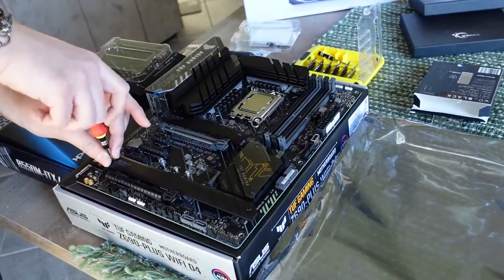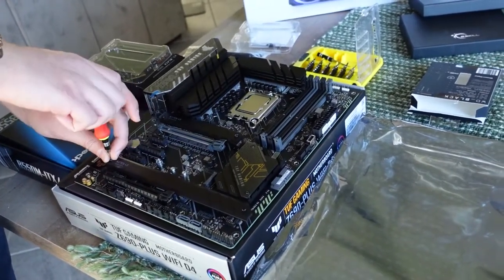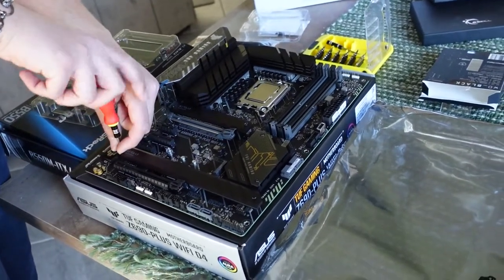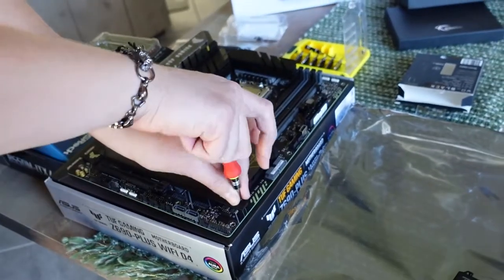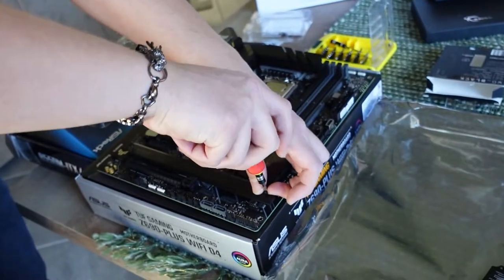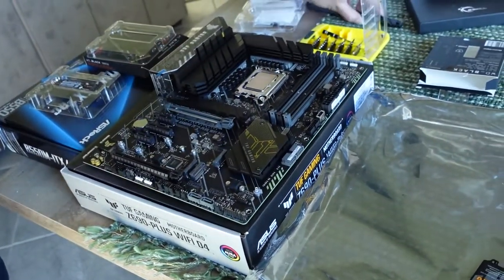I do have two external hard drives as well. So yeah, lots of storage. That's kind of what I wanted. My last computer, I had one SSD and that thing filled up so fast. So having designated SSDs definitely, I think, took the burden off my PC a little bit.